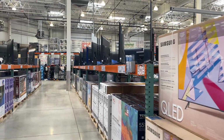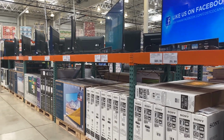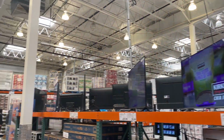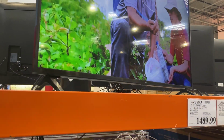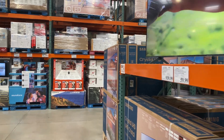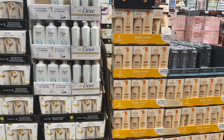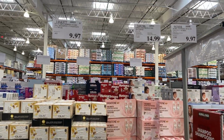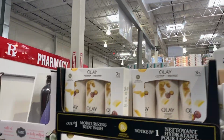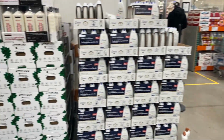$5, $9.89. Samsung, a lot of other options available, ranging from 500 to I think 430 also. This is so big. LG, oh god, this is 65 inches. Lots of options in this, LEDs. So these are the range of shampoos which are available in Costco, and the prices are a lot of options in that sense. So Costco is all about buying in bulk, so you have two options, a pack of two and all that stuff.